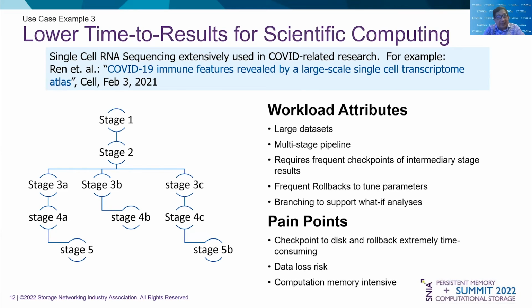The third use case is with scientific computing workloads. We are actually working with quite a number of genomic companies in this area, where they are performing multi-stage data analytics, doing genomic sequencing work. This example is a genomics research company doing single cell research, going through multiple stages of computation, and sometimes needs to branch, sometimes needs to roll back and rerun to reproduce results or do what-if analysis. Without our software, after each stage, it is doing a checkpoint to storage that's necessary to keep the state, so that it allows you to roll back and reproduce or do what-if analysis.